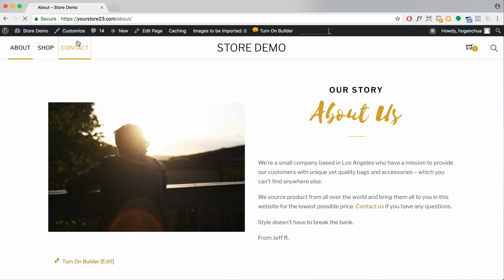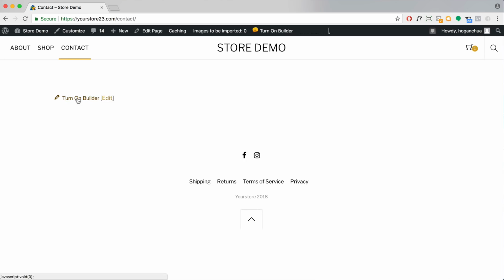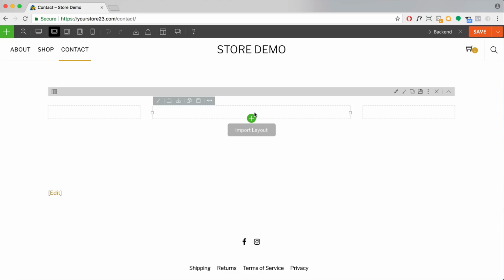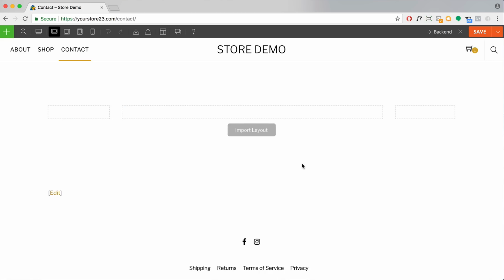So let's click on contact, and I'll show you how to add a really simple contact form to your website. Click on turn on builder, and what we're going to do is separate it into this column thing here. So this middle section, I want to expand it a little bit, maybe, let's say, 15% on one side, and maybe 15% on the other side. I think that's pretty decent.